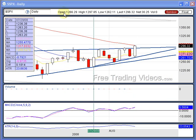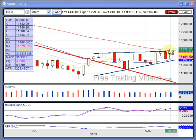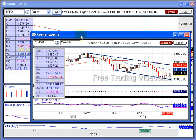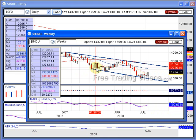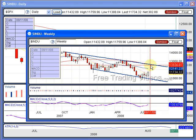So let's take a look here at the Dow. The Dow popped up. It closed over resistance and over the 50-day moving average. Very nice. And if I bring the weekly in on the Dow, we have something very similar to the S&P. Bounced off support. We have a lot of upside potential here. I'd like to get over the 0 line on the MACD, and we have the 20-week moving average coming down, so we'll need to penetrate through that.